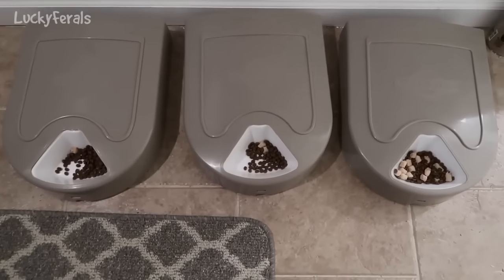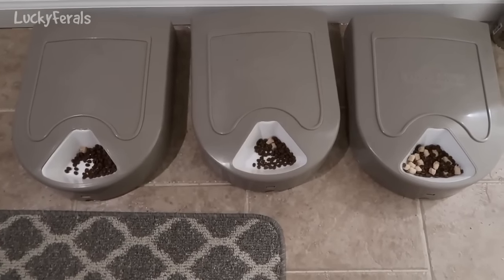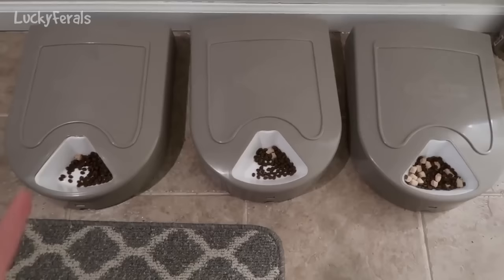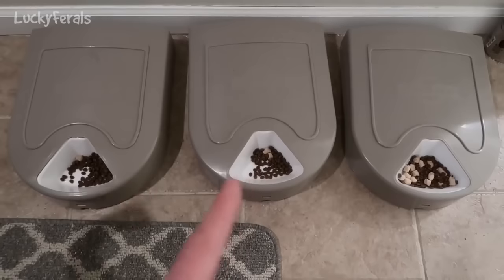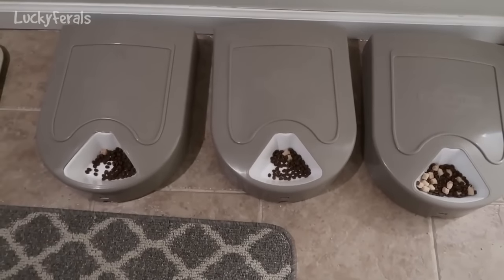It is 10:51 p.m. I just got home, and this is what the cats did to their dinner. It looks like they barely touched it. And this one and this one, it looks like they ate the freeze-dried raw nuggets and maybe a little bit of the crunchies, and this one doesn't even look like it was touched.